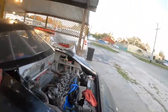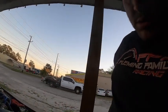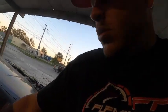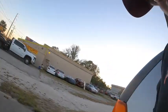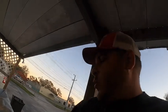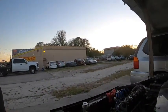You work on this stuff long enough, you kind of know what you already need. And I know that my header bolts are 13 millimeters. Oh, I got it right here. Sorry about all the camera wiggling and stuff. It's normally not this bad. All right, let's snatch a header off.